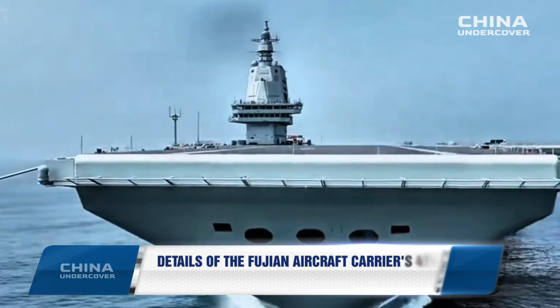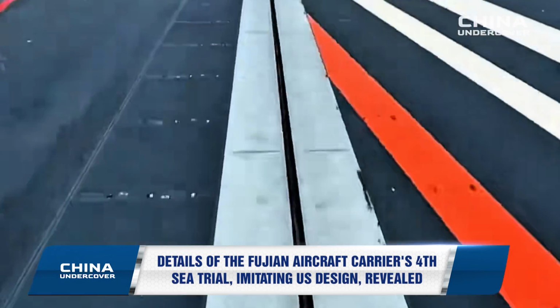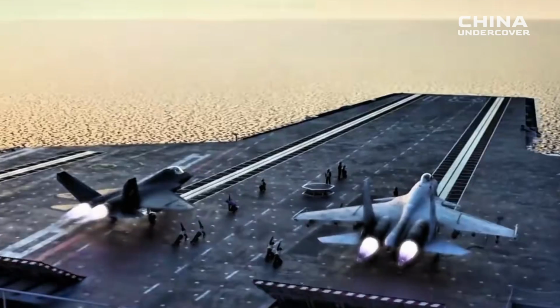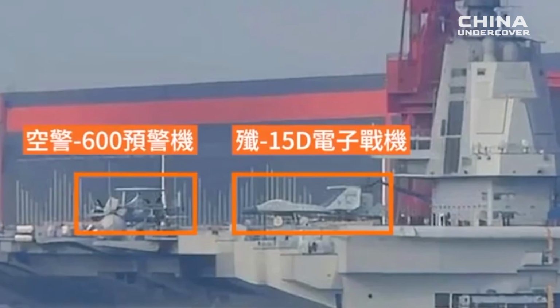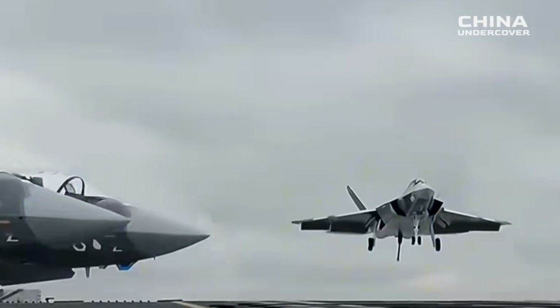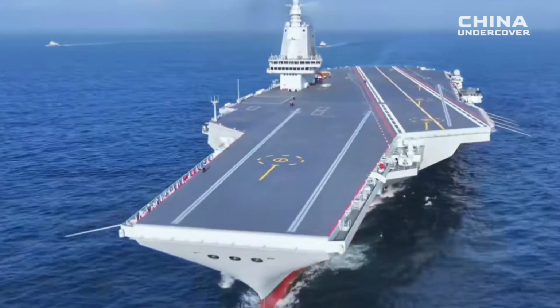The third PLA aircraft carrier, the Fujian, recently completed its fourth sea trial, revealing more design features that imitate U.S. aircraft carriers. Let's explore expert interpretations. On September 3rd, the Fujian carried a J-15D electronic warfare aircraft and a full-size model of the KJ-600 early warning aircraft as it sailed out of the Yangtze River estuary.